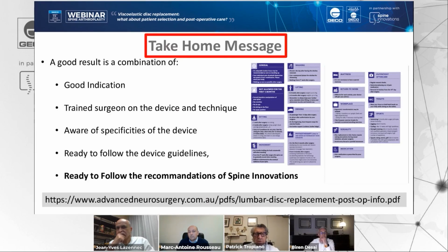A good result is a combination of good indication, a surgeon trained on the device and technique, aware of the specificities of the device, ready to follow the device guidelines, and ready to follow the recommendations of Spine Innovation. On this slide you have the link where you can find the recommendations of Spine Innovation for this prosthesis.